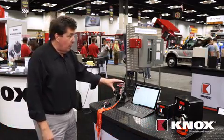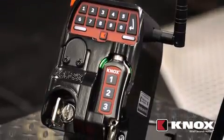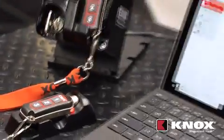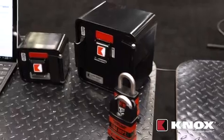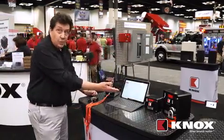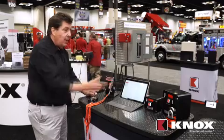Our system is comprised of several pieces. One is the key secure, which goes in the apparatus. Number 2 is the electronic key. We have a dock, which can go at your desk, which also holds the key. And then the electronic core, which is retrofittable to all existing Knox boxes. And the last piece is Knox Connect, which is the PC application, which gives you the ability to configure and look at audit trails.